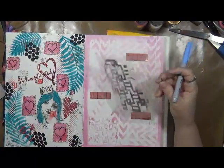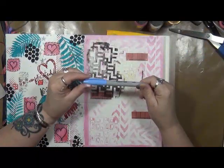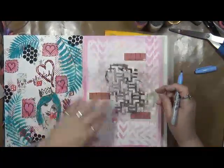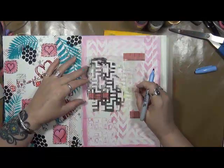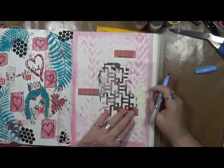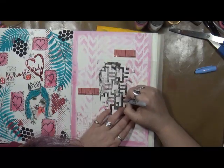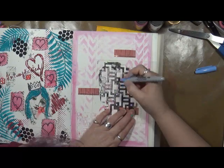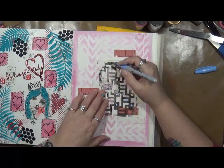Here's my thing, Sharpies through the stencil. All right, and I picked out just a baby blue because this page looks like it's kind of toning down. So I thought it was kind of cool. I'm trying to think if I want to do it over. I'm overthinking this. Let's just do it. We're just going to play. We're just doing some Sharpies through a stencil. That's all we need to do, right?